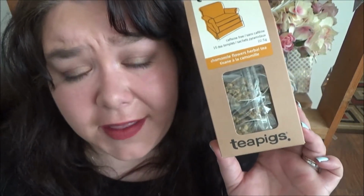And it's so good. The Tea Pigs, they have a few other flavors that I've seen at Shoppers. I think they have a peppermint one, and I think they have some dessert ones like chocolate coconut or something. I have not tried that yet, but I can't wait. So yeah, that's the tea I've been loving this week. And again, look how cute this mug is. This is at Walmart for like $3 or $4 if you're interested. They have a bunch.